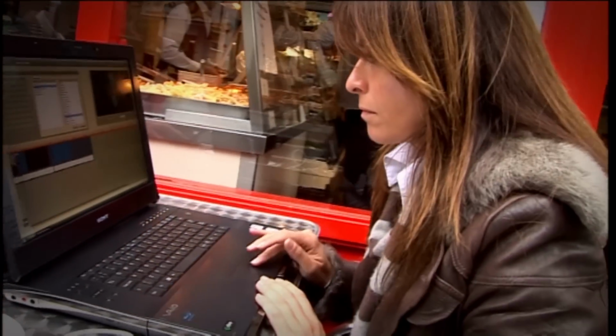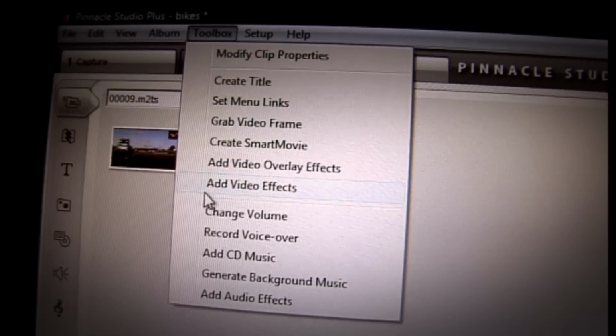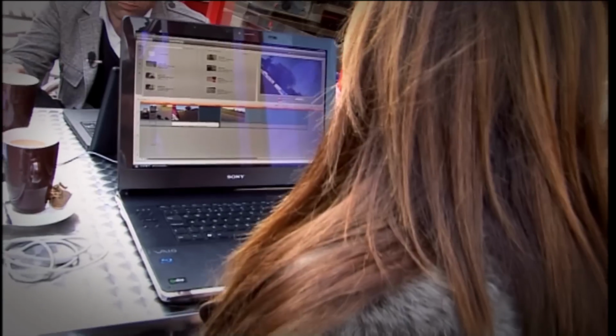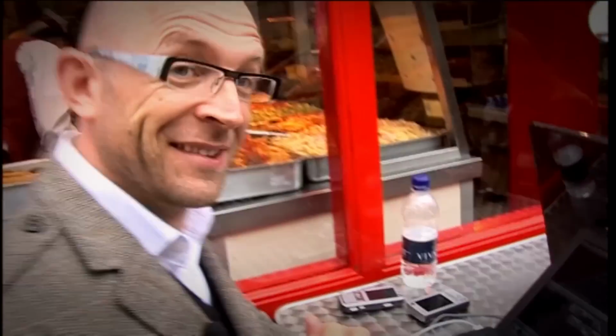I couldn't actually test any of the effects on offer in Pinnacle because my pictures were still not playing properly, and that prevented me from adding any effects. Me, my massive laptop and my Pinnacle editing software had been beaten by an entry-level Mac and some free software.